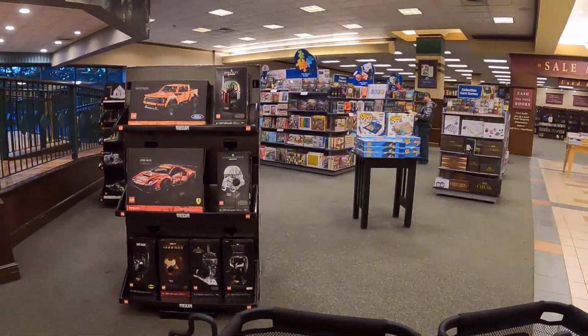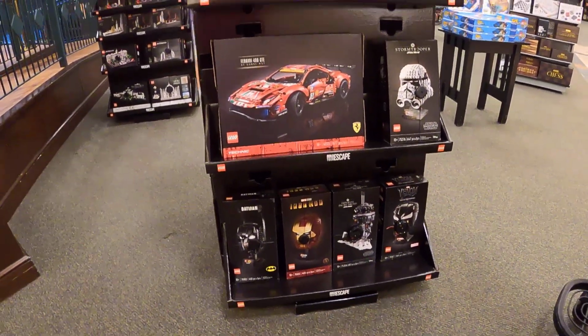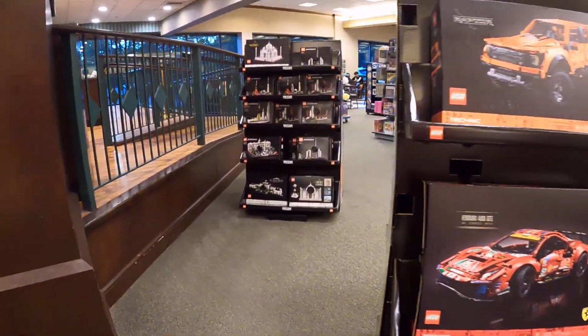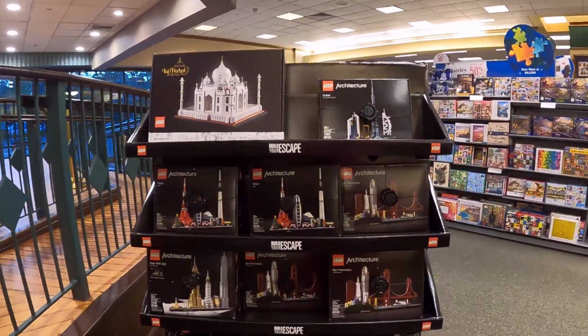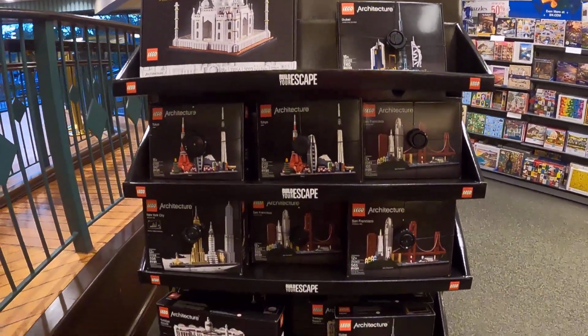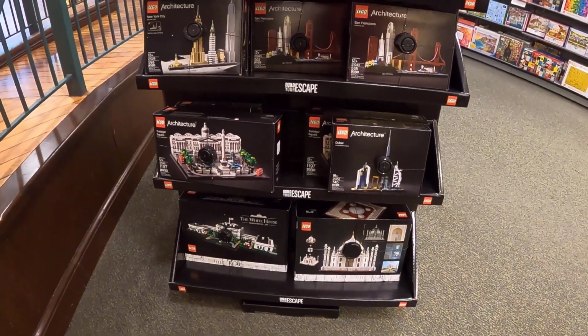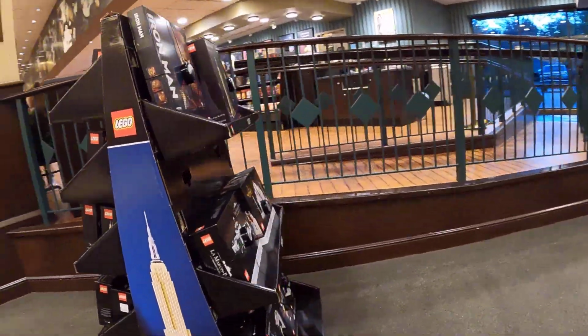Alright, so here we are inside Barnes & Noble now and looking at the Lego. The first sets that we come across here, adults welcome. We have a few Technic sets, some Star Wars helmets, and then we have the architecture sets right here. Pretty well stocked. Taj Mahal on the top here. San Francisco, New York, Trafalgar Square, Dubai, White House. Some good selection here for architecture.